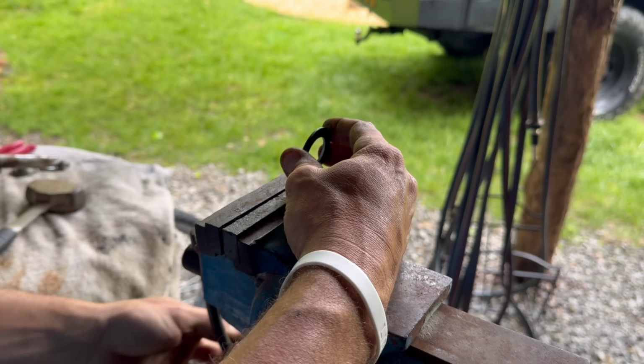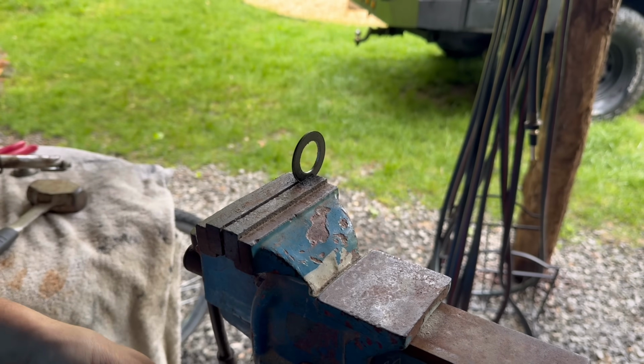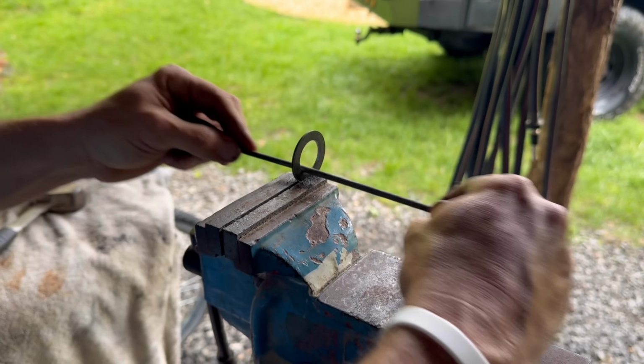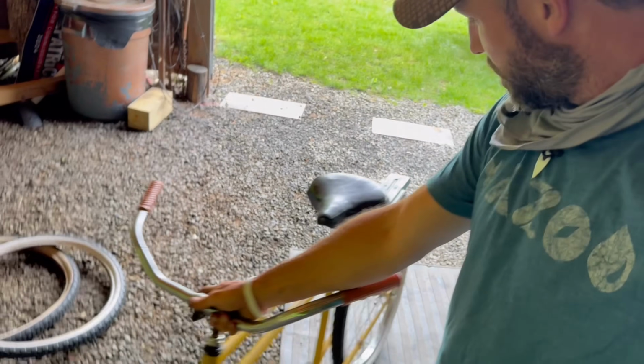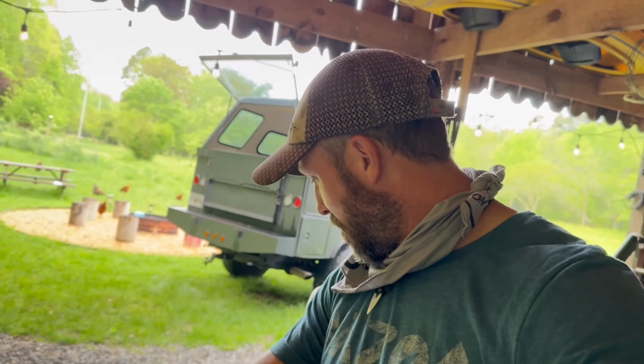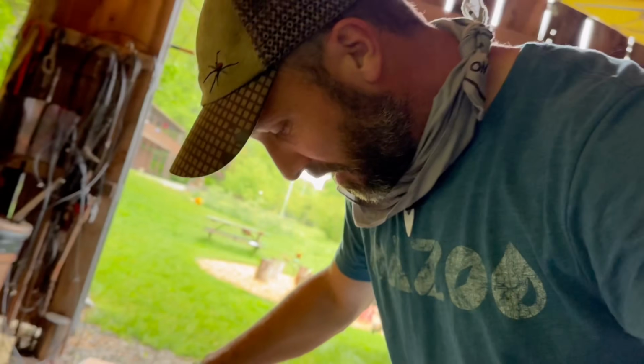This washer's just a bit small, so I'm just wallering it out a little bit. Need one more little spacer. All right, bike is all back together minus the chain. Things are looking pretty good, my friends. I'm hopeful that that back brake is gonna work a lot better than the one I locked up. That broke. Anyway, all I think I need on here is the chain.